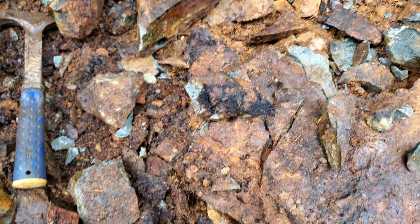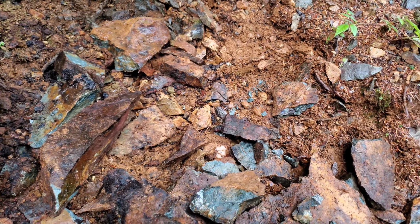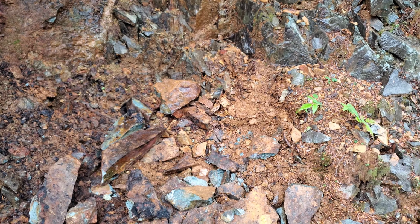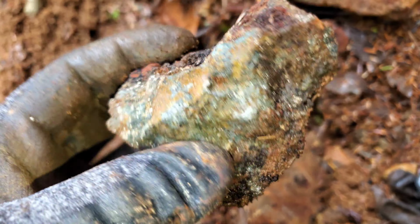There's multiple showings we found on this property with high grade values of lead, silver, gold, copper, zinc, cadmium, arsenic, and those are all minerals that are associated with VMS deposits. So it's definitely more mineralized as you go down in this little outcrop here.